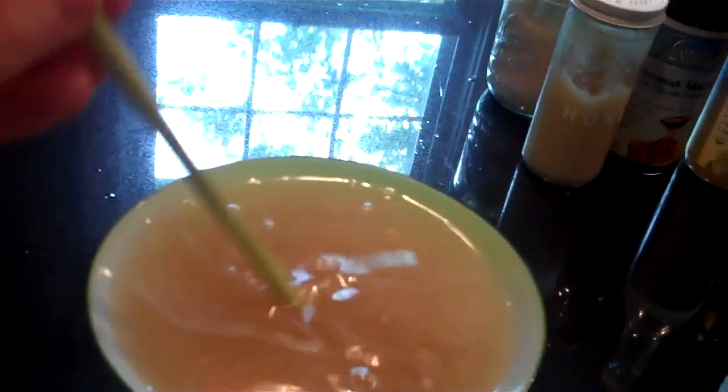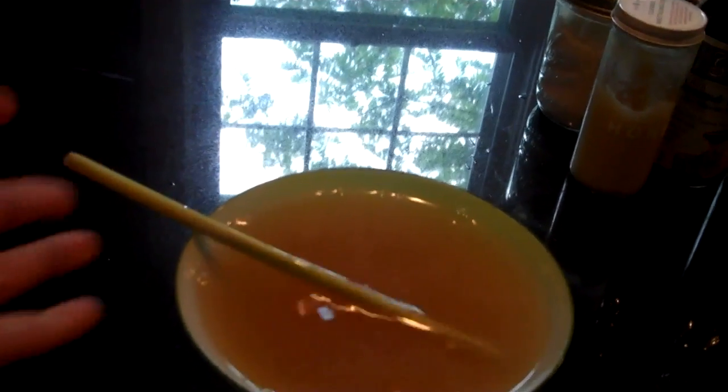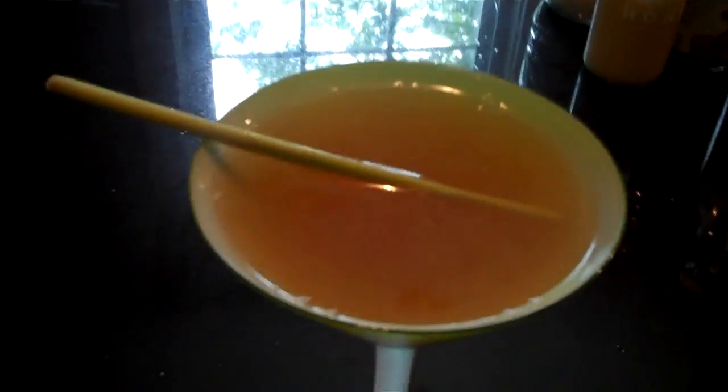Little stir stick, lemongrass. And you could garnish this. This is going to float, so I don't think that's going to work, but you could garnish with a lime and a little piece of basil. So, okay, I haven't tasted this yet. Let's check it out.